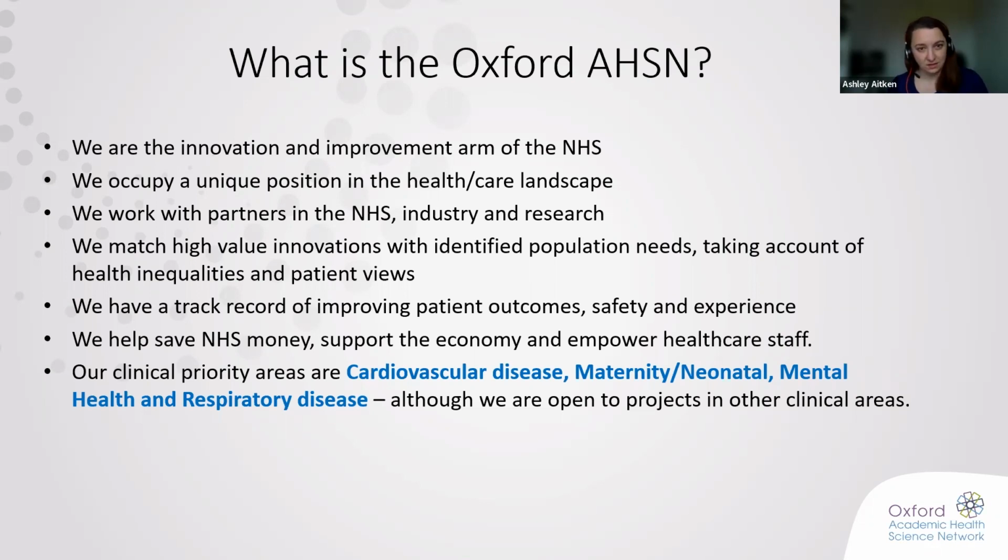There are some case studies on our website and on the National Network webpage for you to go and have a look at. And we try and help save the NHS some money, support the economy through the growth of purchasing, and empower healthcare staff. The Oxford AHSN's clinical priorities are in cardiovascular disease, maternity, neonatal space, mental health and respiratory disease. We do work with other projects in other clinical areas, but these are our key focuses because this is mostly what our ICS is interested in and it's where our local strengths are.